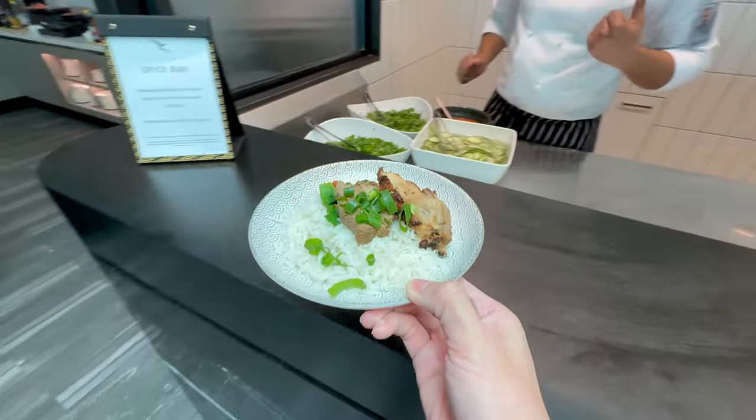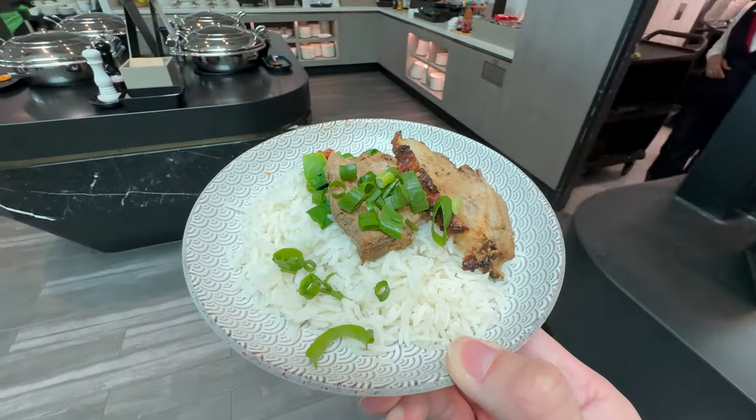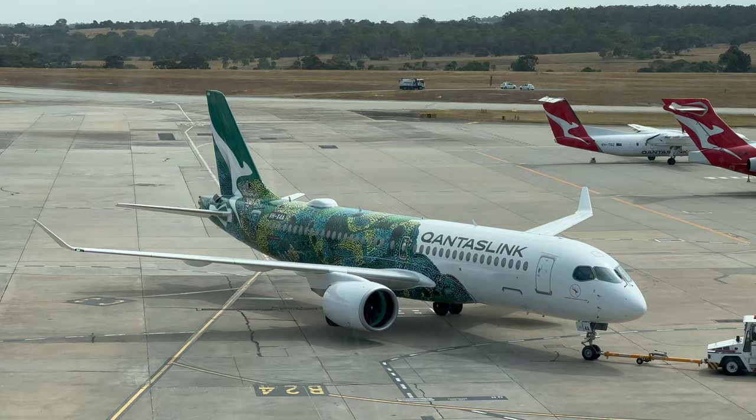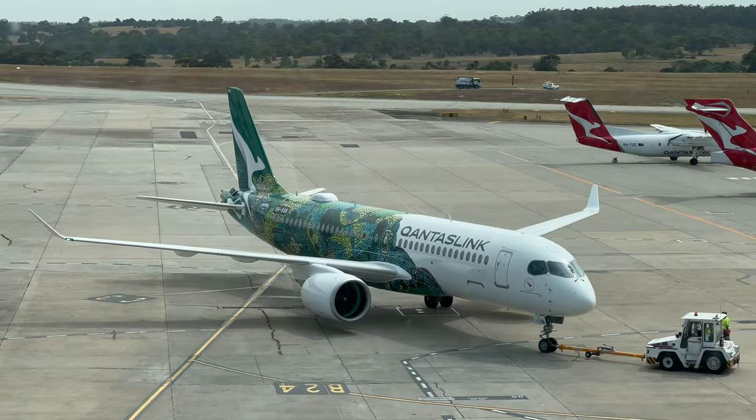Cheers. For lunch, I had some pork rice. It had some interesting flavour, like the ones you get in fusion restaurants. Not very authentic, but nonetheless not bad.